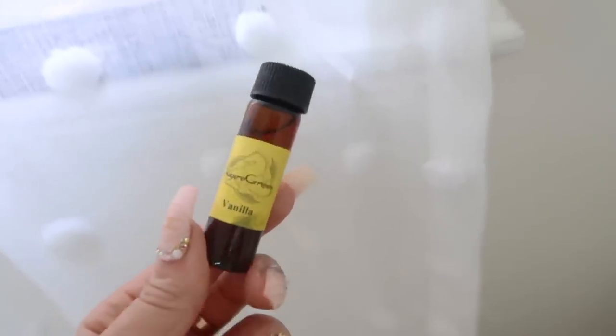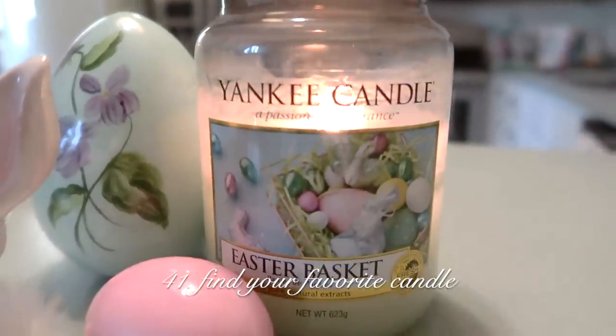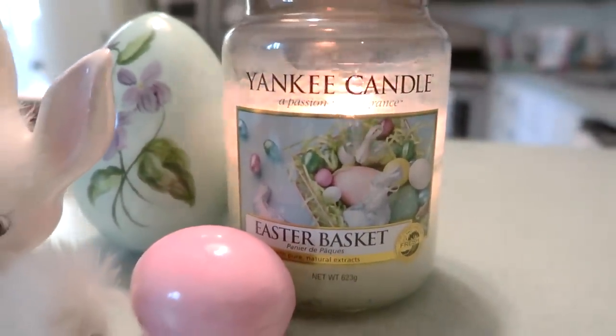You can do this with essential oils. You didn't know this, but perfume is mainly a bunch of essential oils just put together. Now that we're talking about fragrance, find your favorite candle. How many candles do you think are in your house? I agree, everyone has like 100 candles.